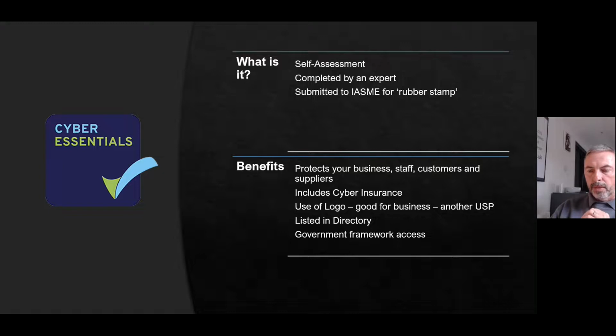It gives you free cyber insurance, which is useful. It also gives you the use of the Cyber Essentials logo on your marketing, which is great for business, another unique selling point for you when you're pitching for sales. You get listed in the Cyber Essentials directory, so people can go and check you out. And you also get access potentially to government framework agreements, some of which will actually state that you have to have Cyber Essentials accreditation. So that's the benefits and what it is.